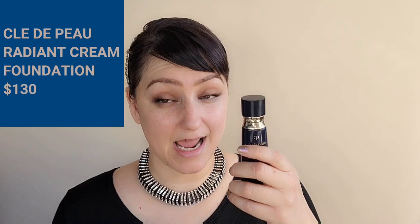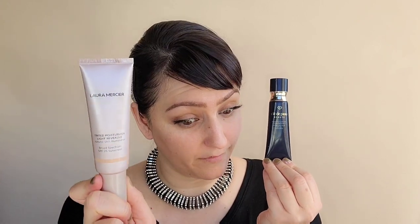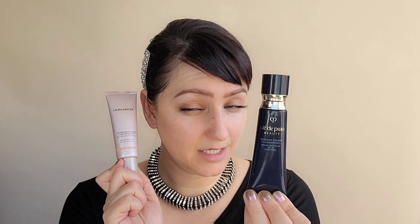So here we have the Cle De Peau Radiant Cream, $130. I'll be honest with you, when I pulled this out, I was like, oh, this feels very, very small. It's 0.88 ounces, so it's not even a full ounce. And this is 1.7 full ounces. So for $130, I thought it was going to be a little bit more on this side rather than this side. So yeah, something to note.